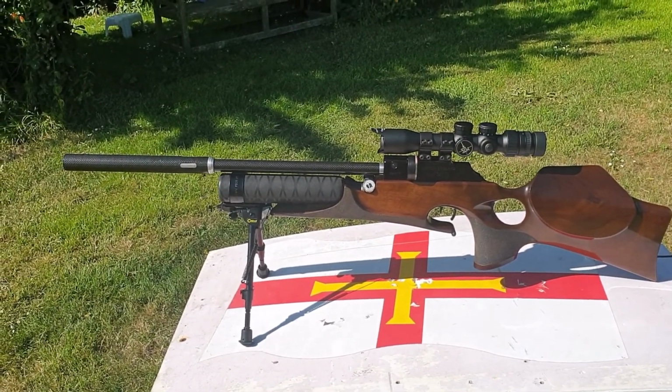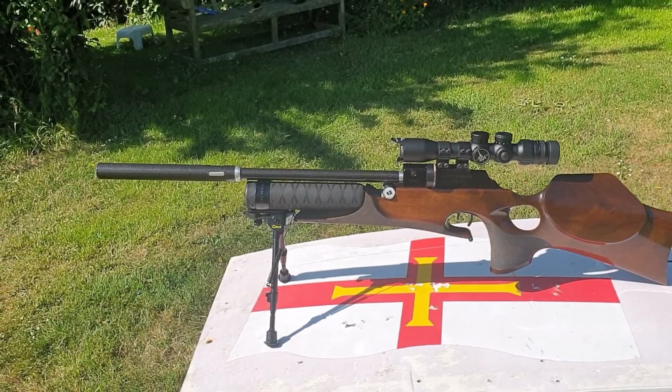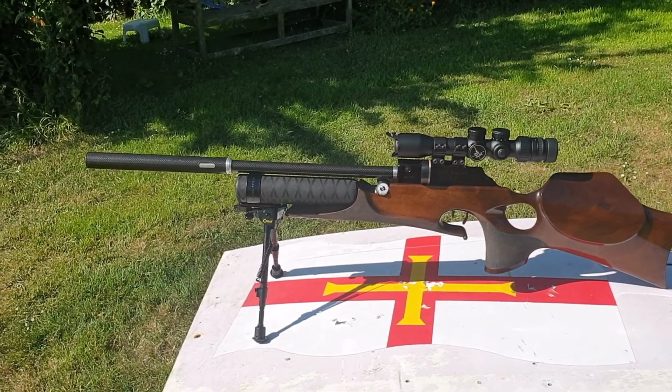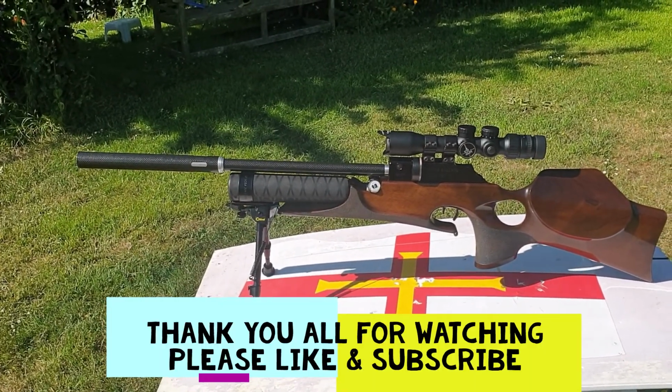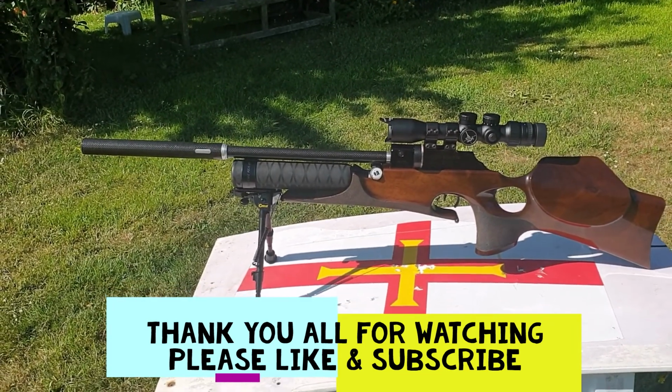Okay folks, just thought I'd give you a little view of my two Theobens. Not much going on in the shooting around here at the moment. I will be putting a video up soon of the young pheasants coming out the incubator and in their little pen running around and flying about. So I'll upload a video of that soon.